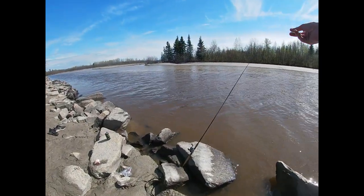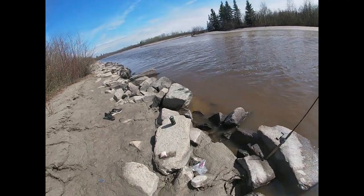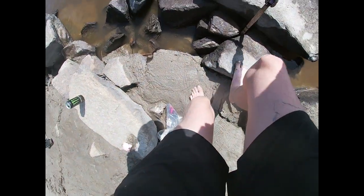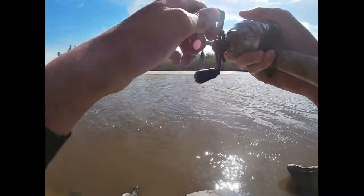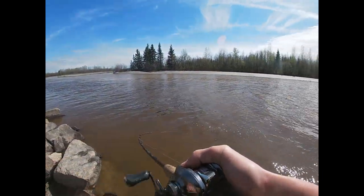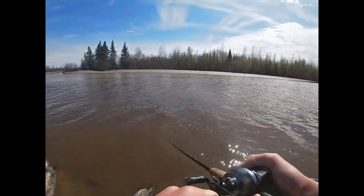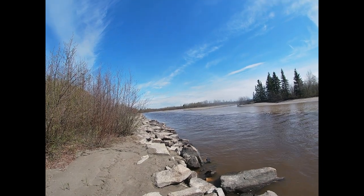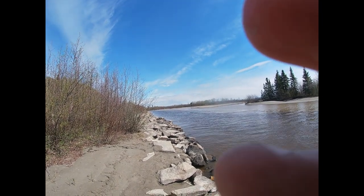I don't know if that was ice or not, but my stuff was out there. No, it's right there. It can't be current. This is like a 4 ounce weight. Nope. Nothing. Checking my bait every hour or so. Yep, bait's still on.